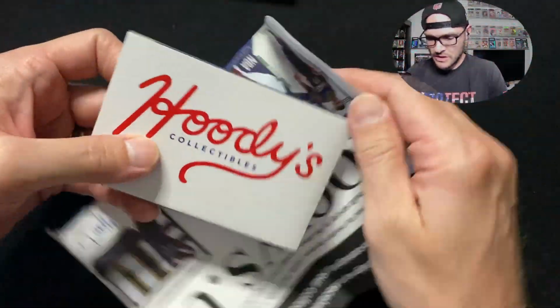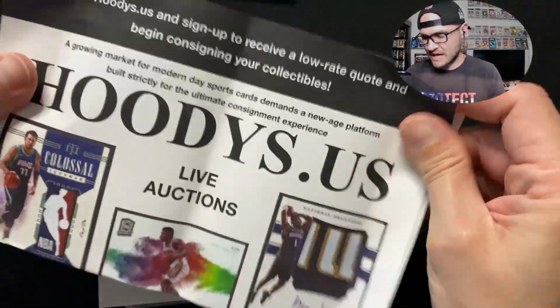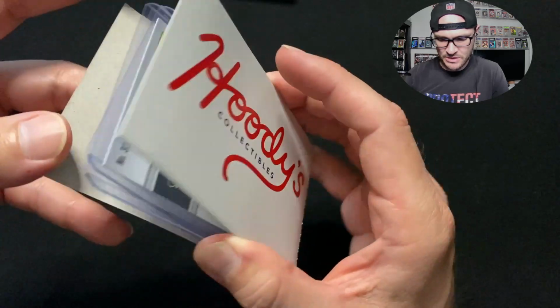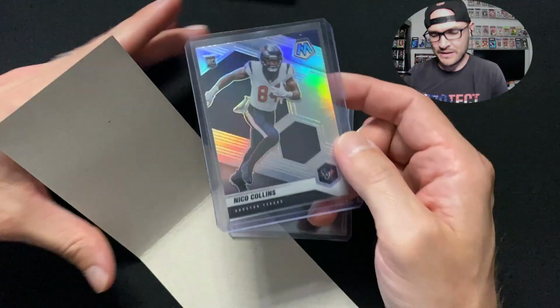Second package. Ooh, hoodies. Hoodies Collectibles. Shout out to Hoodies Collectibles. I know they sell a lot of cards. They got a lot of great football cards on there. Always fantastic shipping. I mean, look at this. Extra top loader. Like, how can you complain about that, right?